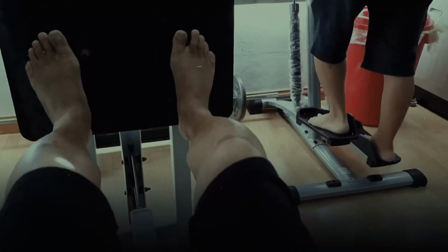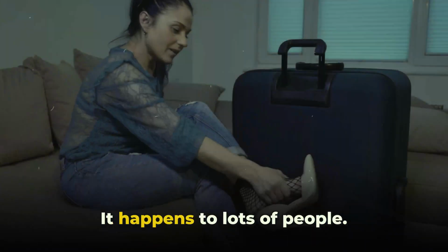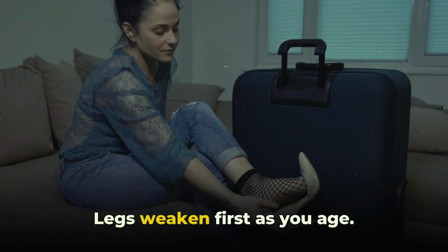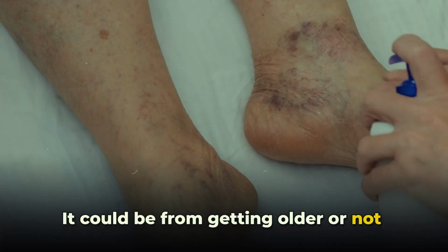Think about this. You're climbing stairs and your knees feel shaky. Or you're walking and your legs get tired fast. It happens to lots of people. Legs weaken first as you age. It could be from getting older or not moving enough.